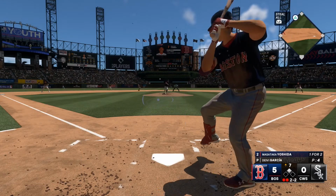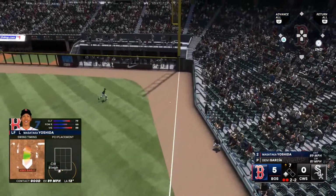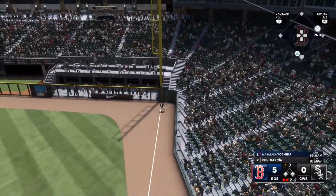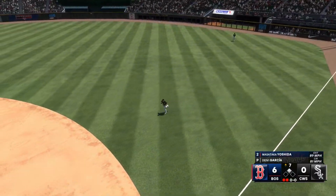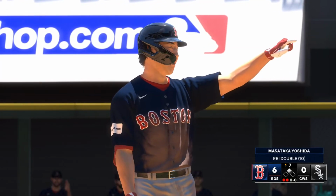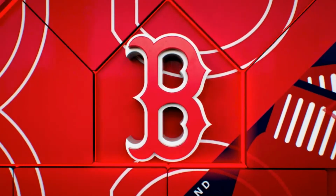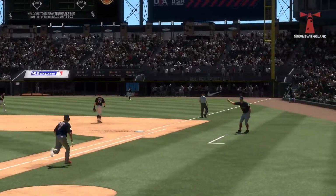Here's a 2-2. Liner, and that should be extra bases. Around third, he'll score easily. It's 6-0. And into second easily with a 2-out double. Puts a run on the board and picks up an RBI. Just a solid swing right there. Caught it out front and ripped it into the outfield for the base hit. Those always feel great.